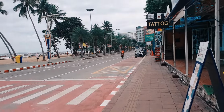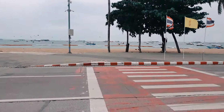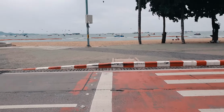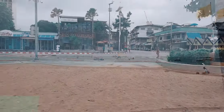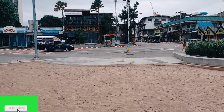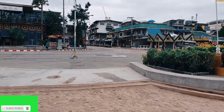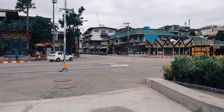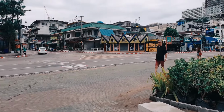The early morning in Pattaya. Let's cross the road. Oh, so beautiful, Pattaya Beach. I'm pretty hungry. I'm going to have some food. Let's check the 7-Eleven or Family Mart, see whichever I can find. I'll buy packet noodles they have.